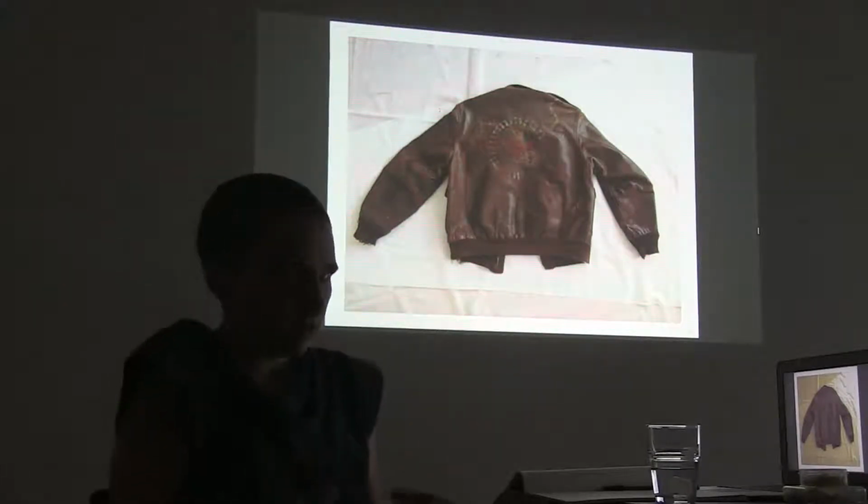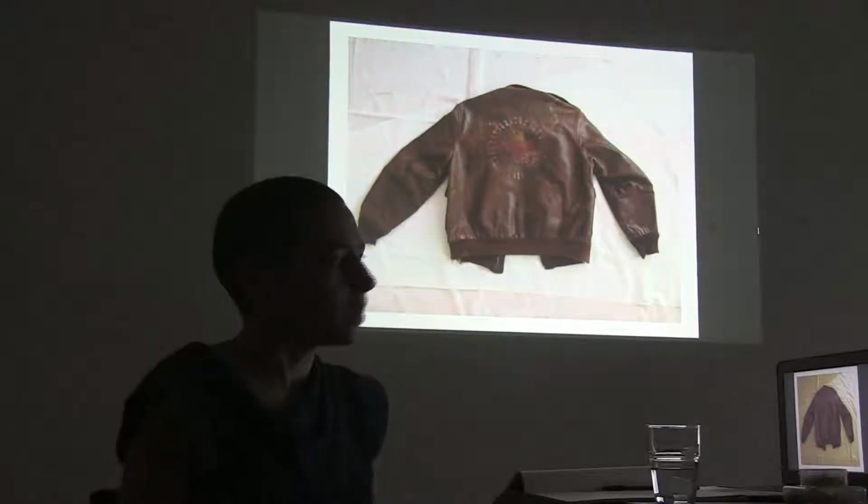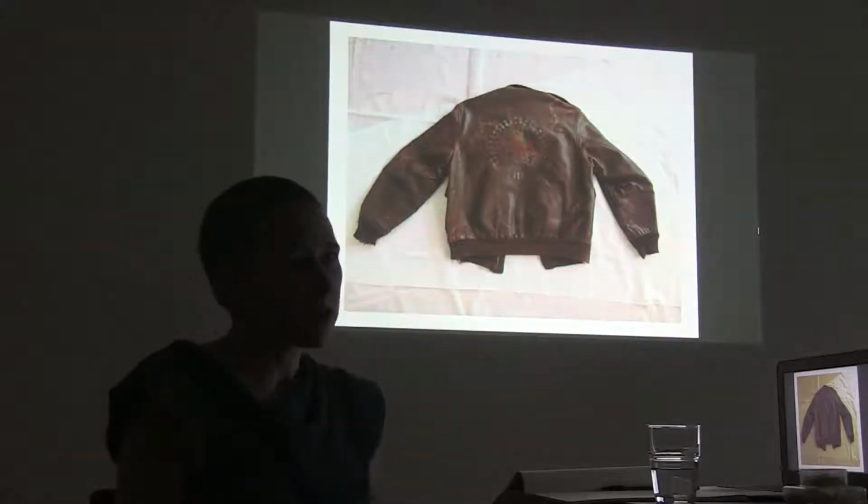So I put this jacket on and it fit me. It was really strange. It's kind of like his frame was my frame. So I'm putting myself in a position of what that must have felt like for him. It's complicated, obviously, because I think my family thinks of this as a really heroic object, and I find it to be a really complicated object.